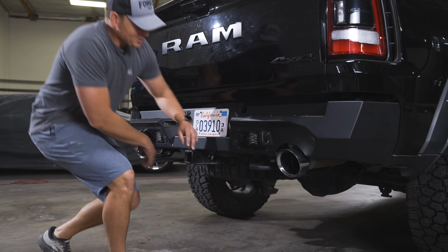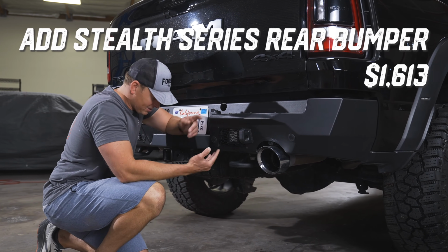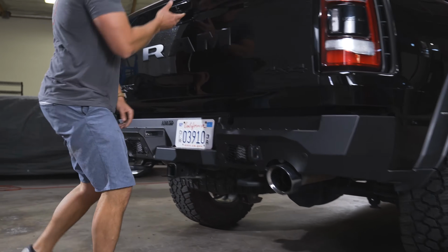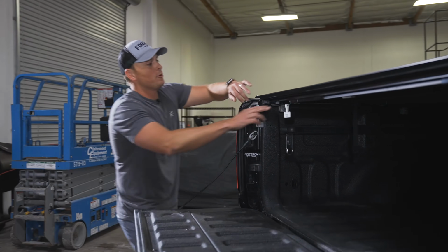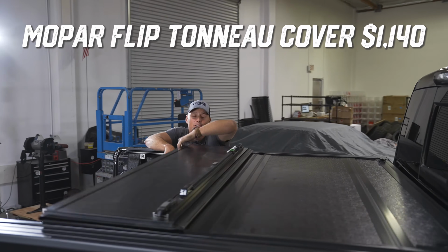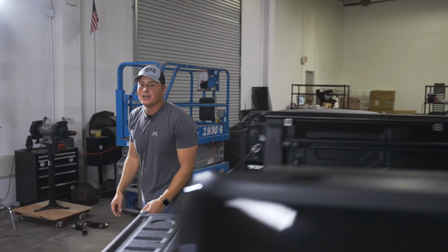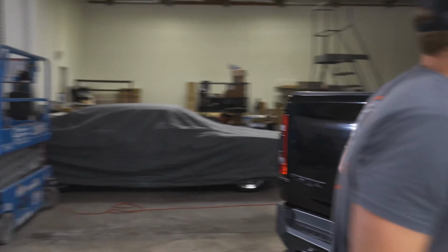The butt of this truck is looking real nice with that ADD Off-Road Stealth Fighter bumper, AWE exhaust, tow package, and of course, a tonneau cover and full Rhino Lining truck bed. This thing flips up with ease, so you could still do truck things. A full-size spare is also included. I don't know what else you could ask for, but the butt of this thing is looking real nice.